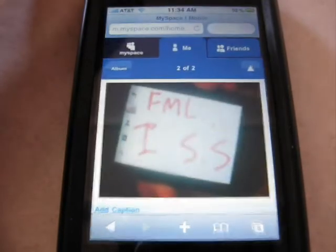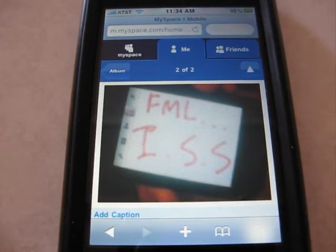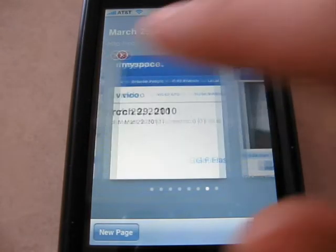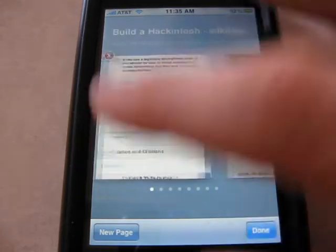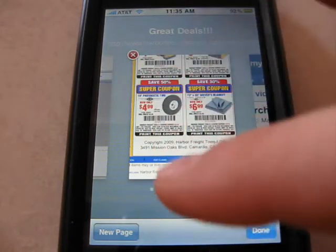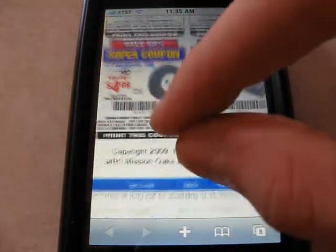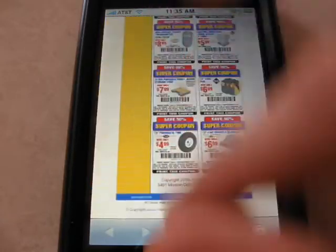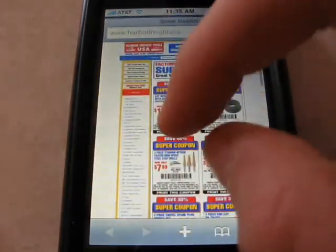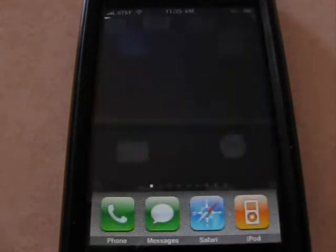Safari, let's take a look at Safari. Okay, Safari lets you open up Windows, and it lets you open up 8 pages total. And I don't know how many I have open now. I think I might have 8 open. But it lets you open up the 8 pages, and let's just take a look at this Harbor Freight one. Alright, so what you guys can do is you can zoom in, scroll out, and things like that. And you just move your finger back and forth to zoom in and scroll out. So that's a really great feature.